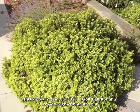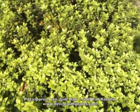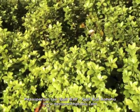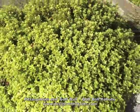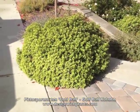And so the specs on this: I'm getting conflicting information. From New Zealand, it's saying that it gets about 2.5 feet tall and wide, and then Monrovia is saying that it gets 3 to 4 feet tall and wide. What's distinctive about it is the form. It's very good for formal effects.